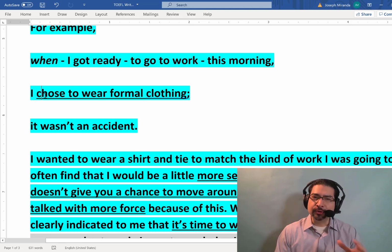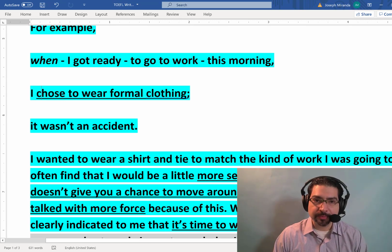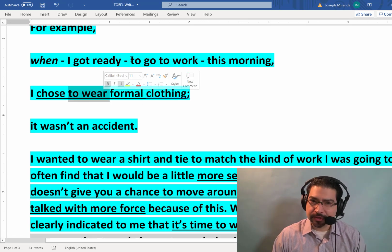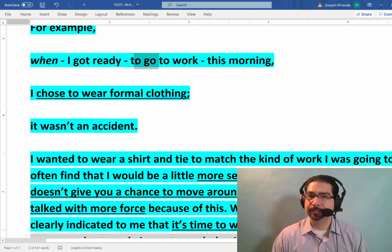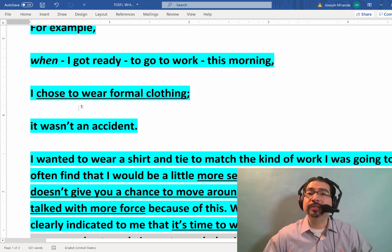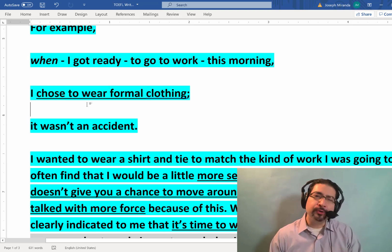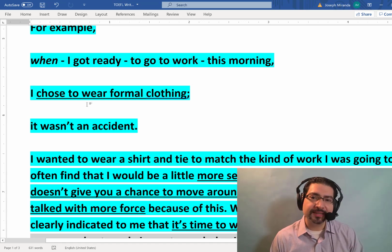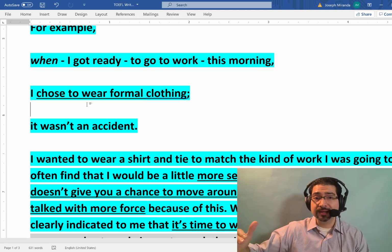Now, this again, do you know the grammar? It seems simple, right? So I is the subject, chose is the verb. Now, to wear is like to go. It's an infinitive. But here, it functions as an adverb. Here, it functions as a noun, which it can. I chose something. I chose to wear. So here, this is functioning as a noun. Do you know that? If you don't know that, it's going to be tough for you to boost your grammar enough and write in a grammatically correct way to really transform your writing.